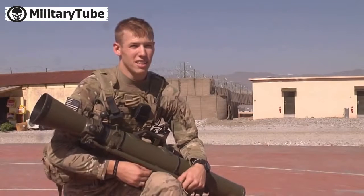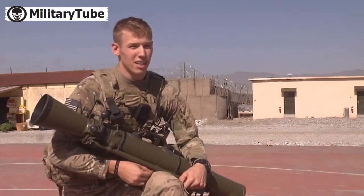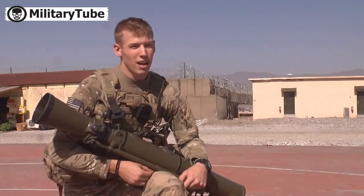This weapon, I believe, should be brought to every infantry line. The enemy doesn't know what this is. They don't see it every day. They think they can get away from it, and it just keeps coming, in different ways they've never seen. They don't know how to hide from it.